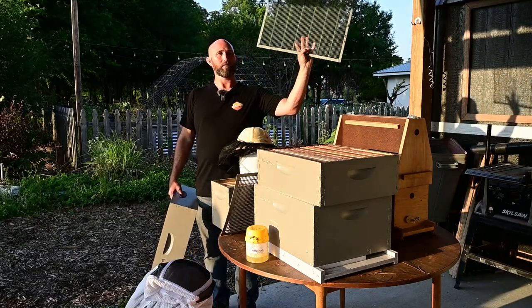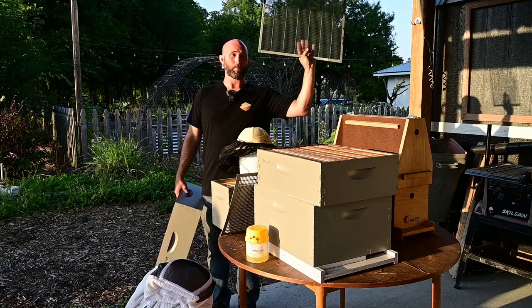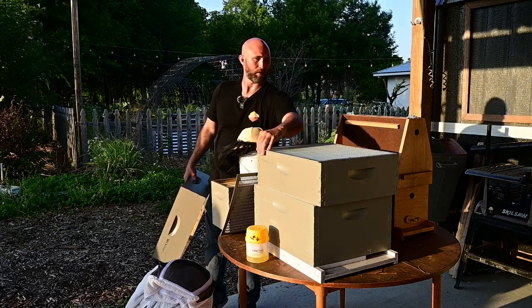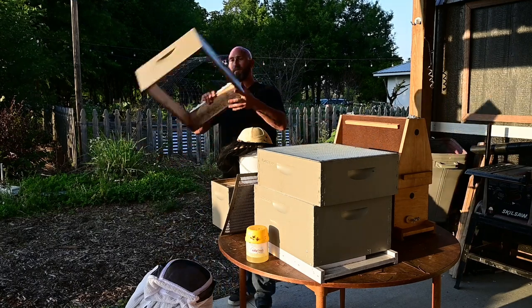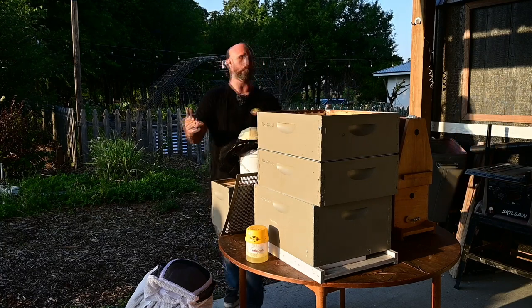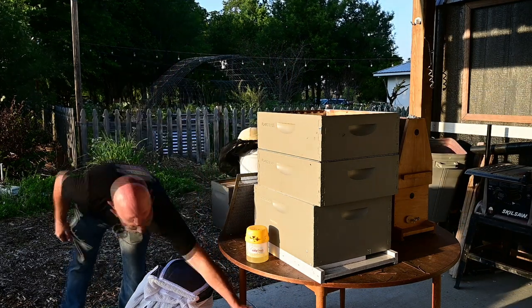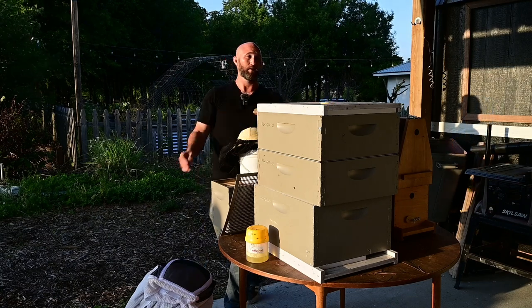The spacing on these metal bars is just enough that a worker bee can get through here, but a queen bee cannot. She can't get that big booty through. There's a correct way to put this on. Up is always up. And then you take your honey super, your next box, and put it up on top. Load it up with frames. Take your lid, put your lid on, and come back and check in a week or two.